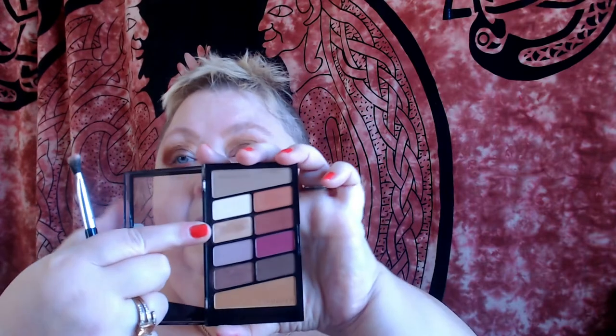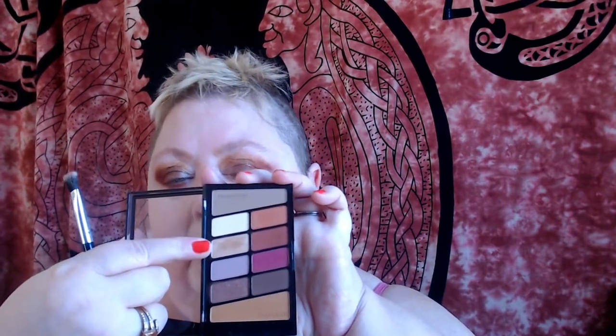Anyway, this is the one that's going onto the inner corner, that inner third of my eye. And will get carried a little bit down into the lower lash line, also on that inner third.